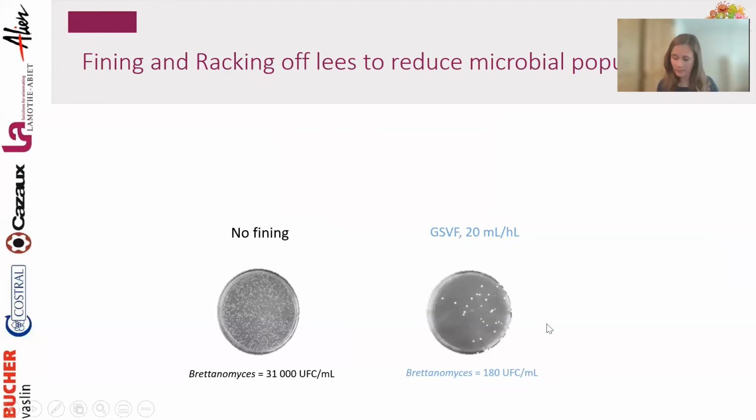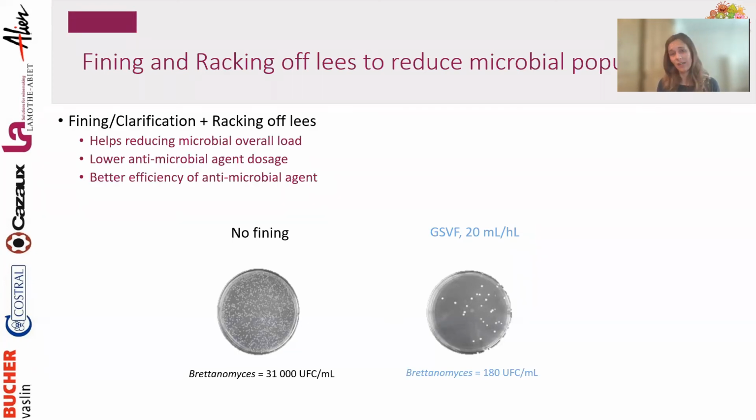Here we did just a slight fining with gelatin, followed by a racking. And it could be anything, it doesn't have to be gelatin. But the fact to do a fining, a clarification basically, put the lees down, we rack from the lees and we are reducing a lot the population of microbes. So fining clarification followed by a racking will help reduce microbial overall loads, but also by doing this, it's gonna help you lower your antimicrobial agent dosage and have a better efficiency of your antimicrobial agent. Okay, so fining is again an essential step to control microbes.